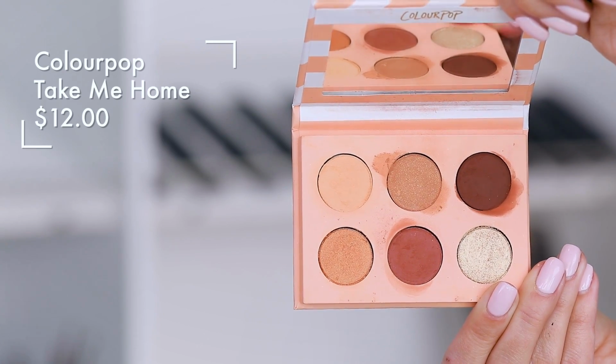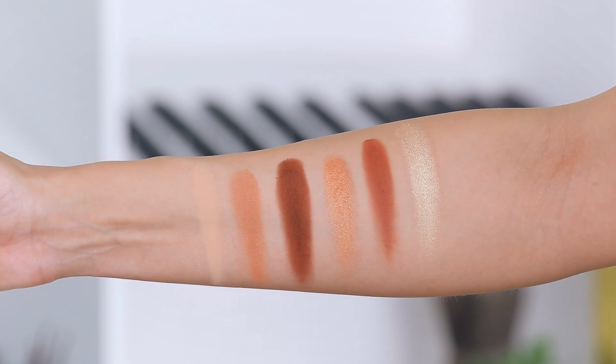This is the Take Me Home Shadow Palette from Colourpop. You even get a mirror in here. Look how cute this is. Look at these. This swatches so beautifully. Boom. Do you see this magic? Look at that. Yes, yes, yes, yes.